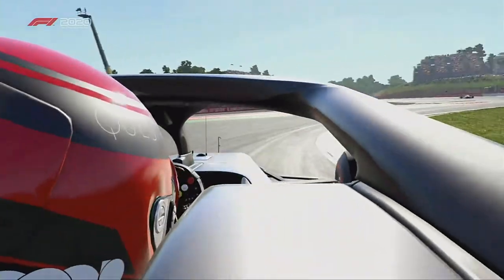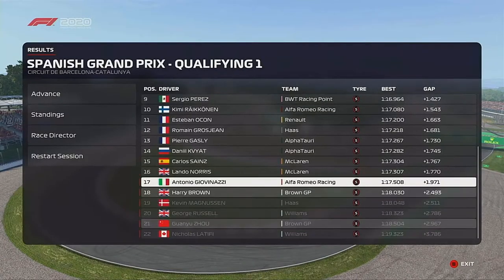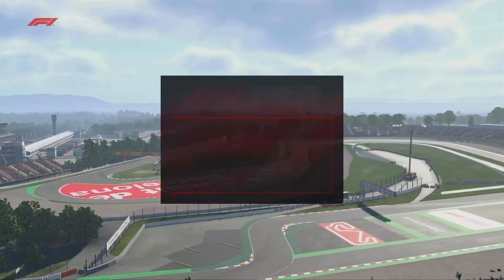But going back to the track, it's a track I do kind of have mixed feelings about. It's a track on F1 2019 I actually got 2 wins at, and it was on that career that I got my maiden and very first win at the Spanish Grand Prix. So let's get into it, shall we? It's going to be an interesting one.